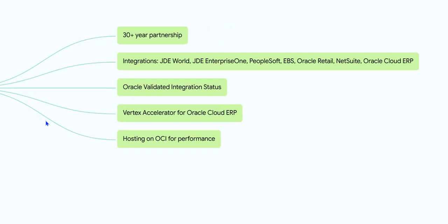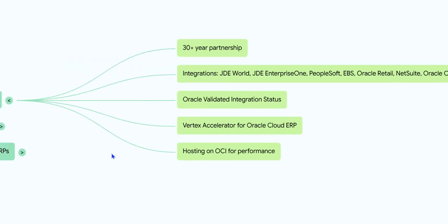They often achieve Oracle validated integration status, which is a big deal, means robust testing, reliability. They have things like the Vertex Accelerator for Oracle Cloud ERP to make connecting easier, almost push button. And Oracle themselves use Vertex on OCI, apparently seeing big performance gains. That's quite the validation. What about SAP?